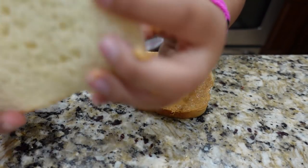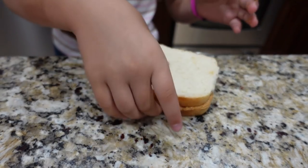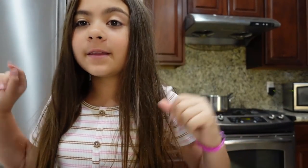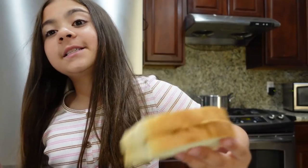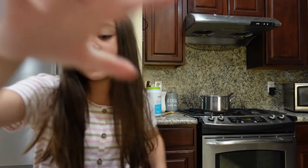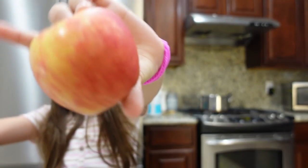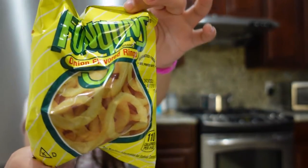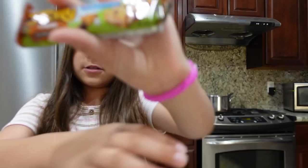Done. Now I just need to put this slice of bread on top of the other piece and then boom, you have a sandwich. Okay guys, so I just finished putting everything in my lunch. I have my sandwich, which I'm going to wrap in saran wrap because we don't have any plastic bags. And in my lunch I have an apple, which is really small, as you can see. And I have some Funyuns, which are probably my third favorite type of chips because they're really good. And then I have a s'mores granola bar.